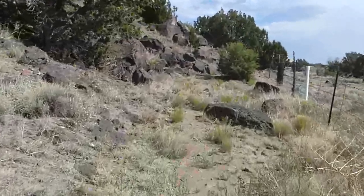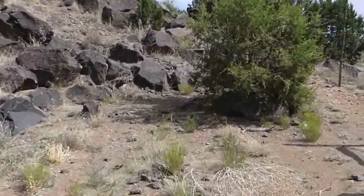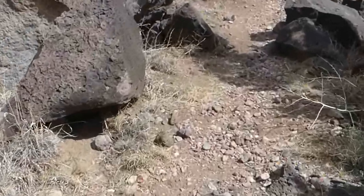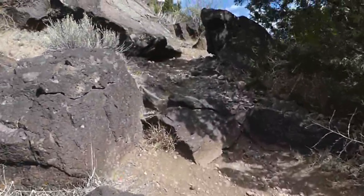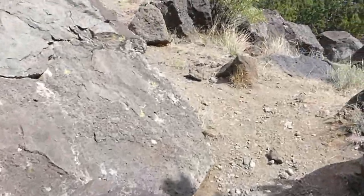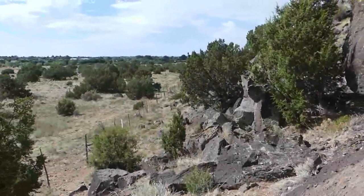Whenever you're hiking around in New Mexico, especially in places like this, you should be cautious about rattlesnakes. We do have rattlesnakes in New Mexico, and in some places they're quite prolific. And one thing I've learned is that if you make enough noise when you're hiking around, you will never see a rattlesnake. They will get out of your way. So if I'm ever a little nervous, I just make some noise.